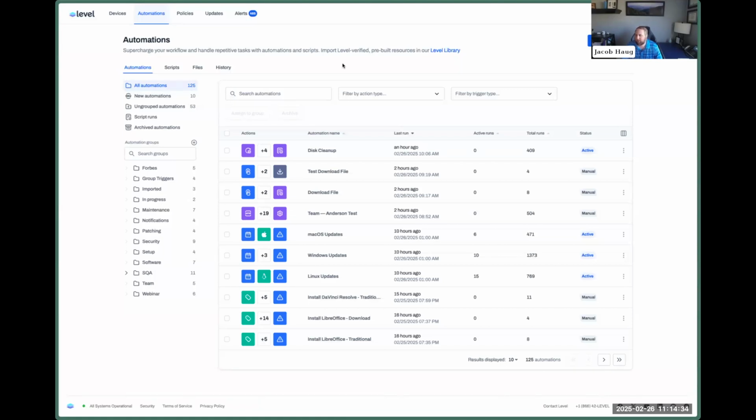It's certainly something that we'd love to have at some point in the future, but I don't have an ETA or a timeline, unfortunately. But if this is important to you, I encourage you to add it to our feature request page and upvote that so we know that it's important.